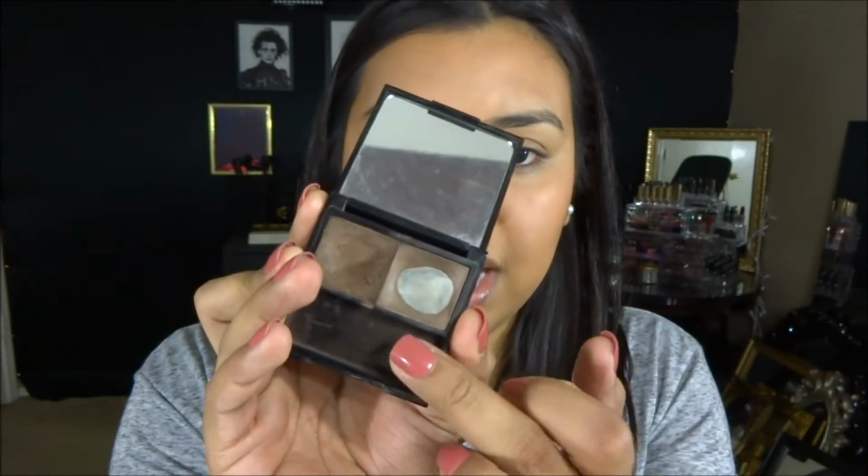So now I'm just going to work on my brows, and I fill them in really fast. I just use my Browsing by Benefit, and I just take the powder and fill them in really fast, and that's all I do because you're in a rush. You don't have time to sit there and sculpt out your brows.